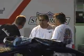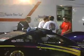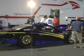I do all the engine building and maintaining at my facility here in Las Vegas. I got three crew members, Jeff Longden and Mick and Josh, that helped me a tremendous amount to make sure this car stays at the cutting edge technology and maintained for the race and all the testing that we do.